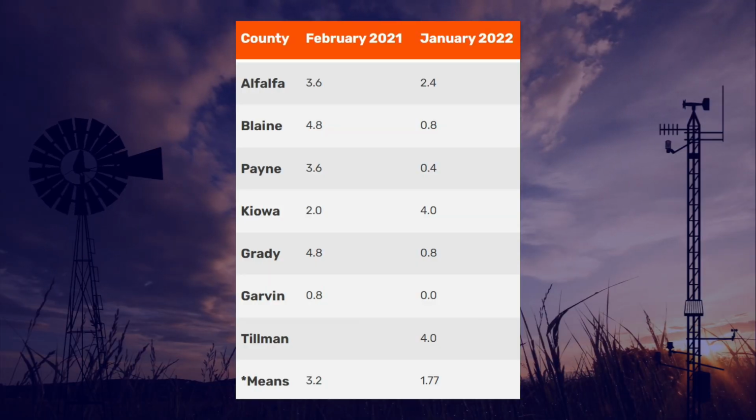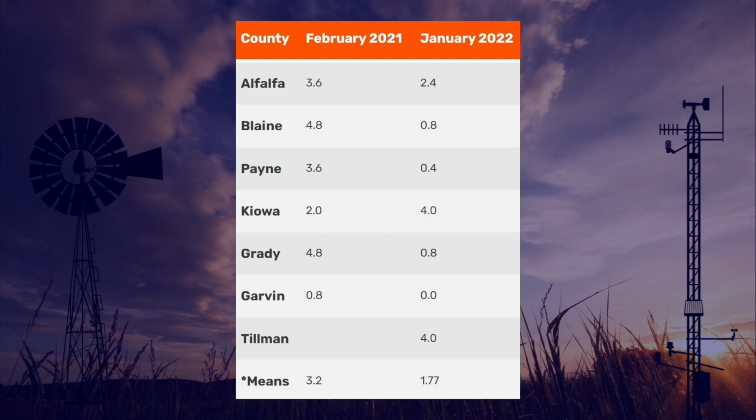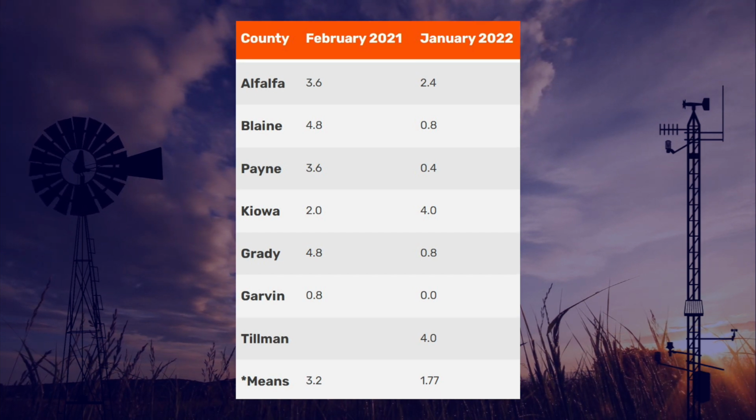One bit of good news is that sampling done by OSU indicates that the egg numbers for this winter are relatively low. Sometimes in an early hatch year like this, a really cold snap can help by killing off the small larvae. Now here is Gary with the persistent drought map.